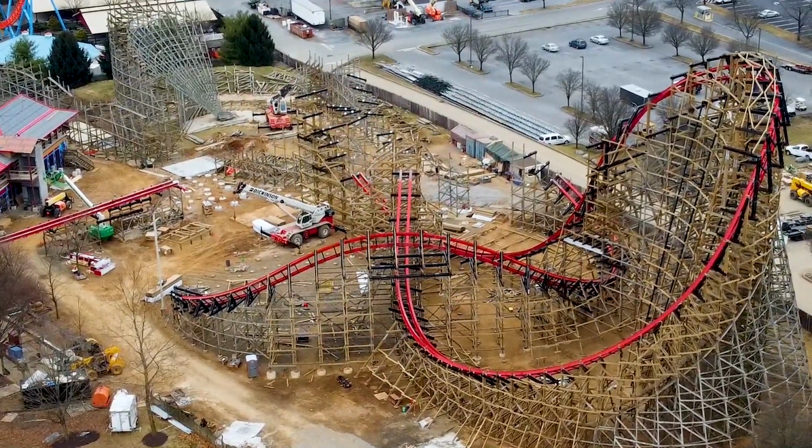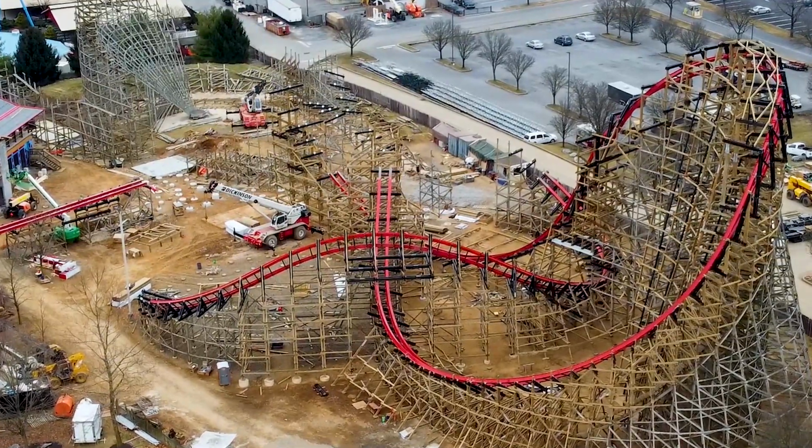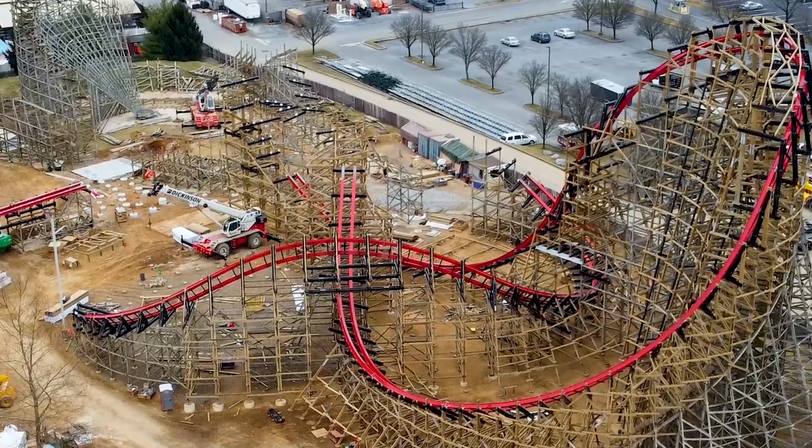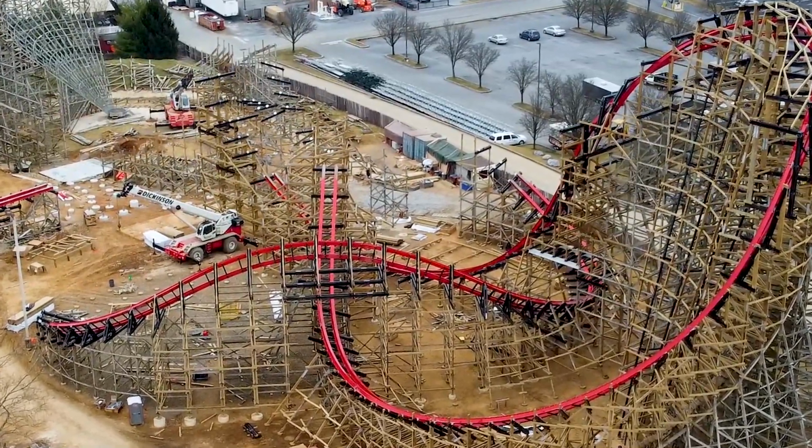And just wow. And I think we were pretty good with a lot of the footers here. I said 90%. I think I was a little off on that. They're still pouring some of the footers for the approach to the lift hill. We'll see that in a moment.